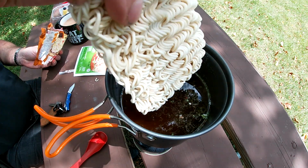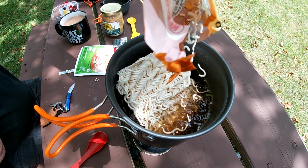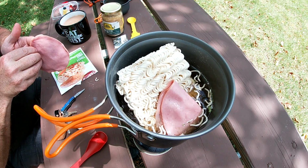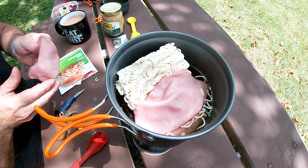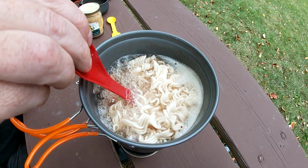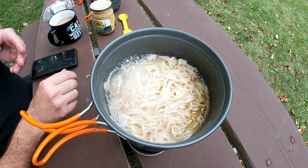And it is. I'm not going to try and keep any of this turkey because it's just going to go bad if I keep it in my pack, especially in hot weather. So I put what I need and I'm just going to eat the rest. I think it's ready enough.